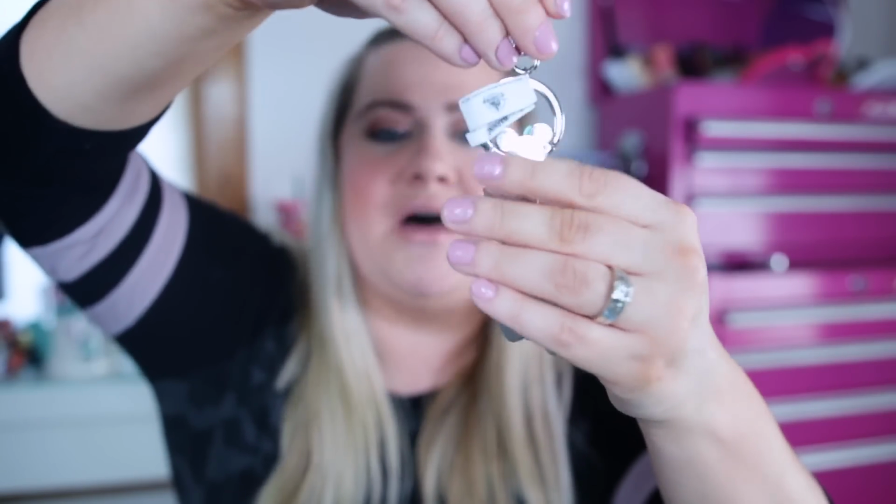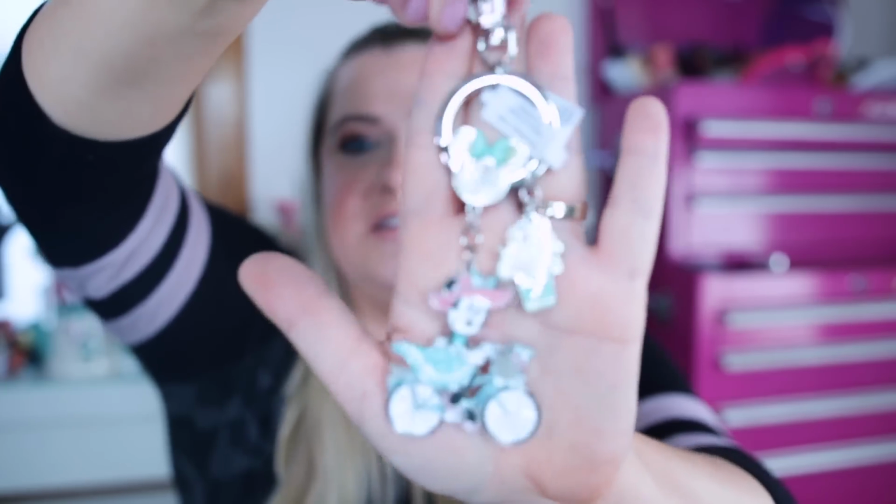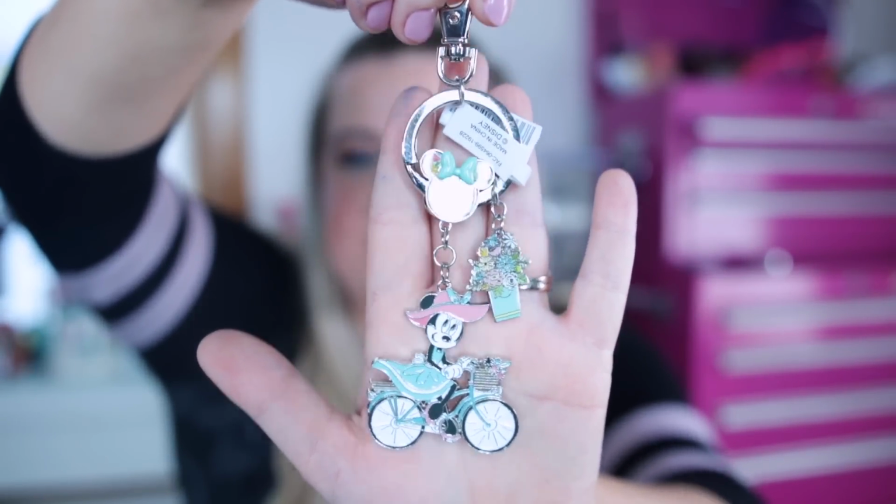Okay, the next thing I got is a really cute little keychain here. Oh, this is a Flower and Garden one too. Okay, this is so pretty. I love the theme here. So it kind of goes with my mug. Wow, all the details on this are just gorgeous. Look at that.